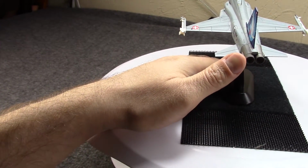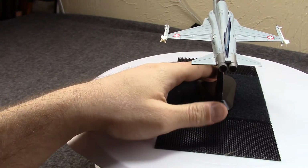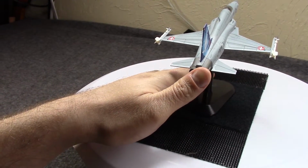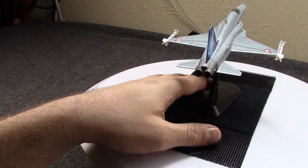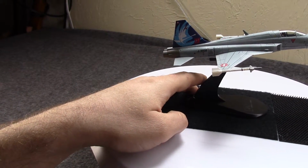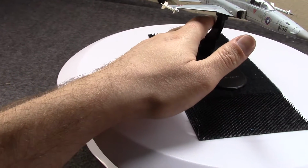And this model, like the others from Hobbymaster, is pretty much all metal, with only the horizontals being plastic, and then some of the parts. It really just comes with what you see here, 2 Sidewinder missiles, and also it has a drop tank, but if it's on the stand, you can't have the drop tank on. Of course, it has landing gear up or down, and you can display cockpit open or closed, and you can have it with the pilot figure inside or not.